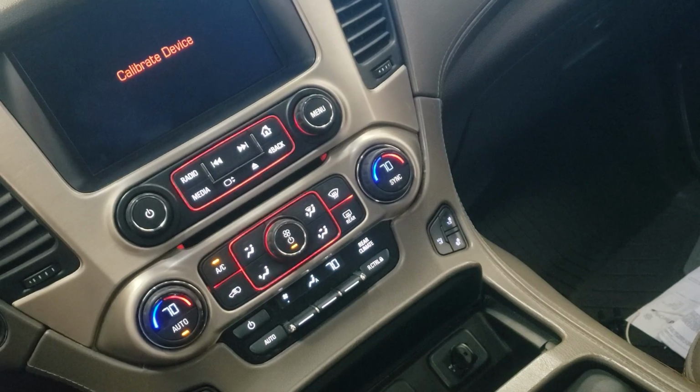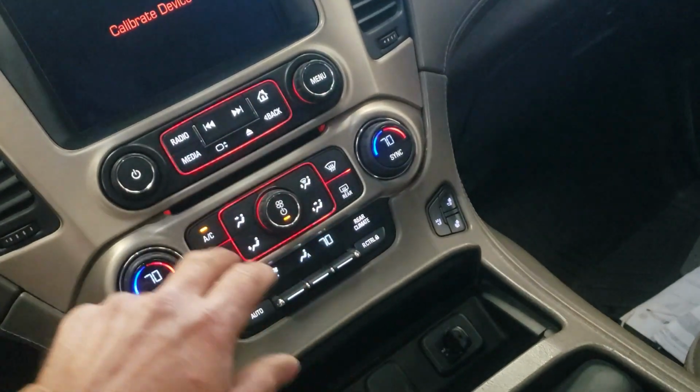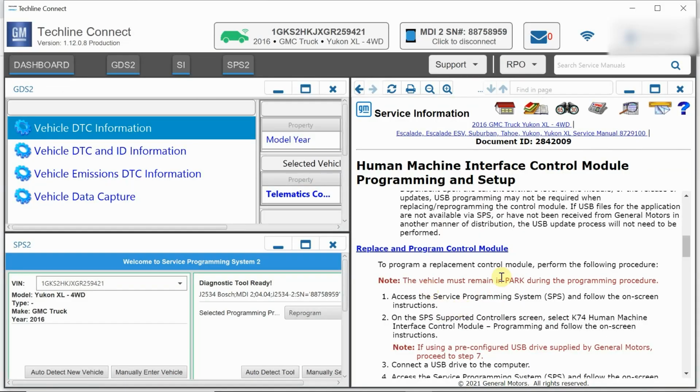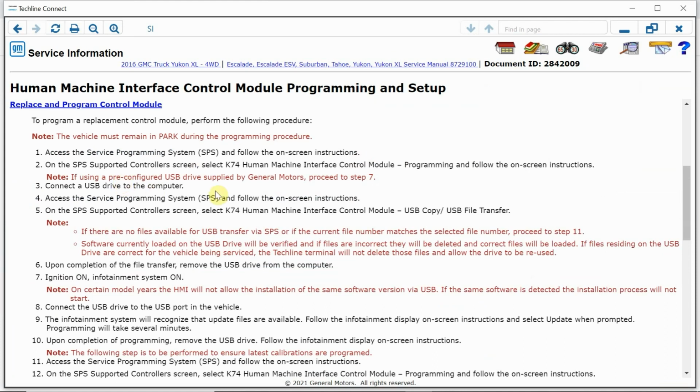Today started out with a 2016 GMC Yukon. This had a brand new HMI, a human interface control module, that was installed to it. And the service information procedure, the SI procedure on all data on GM's website, doesn't quite match the terminology that they use in SPS. So this was confusing for me. I'll be the first one to tell you, we got the job done, and that's great.